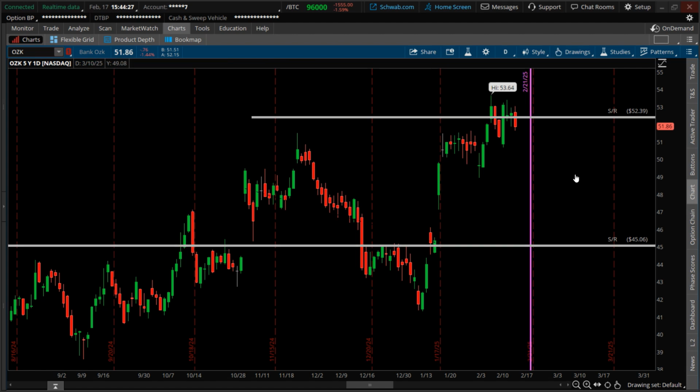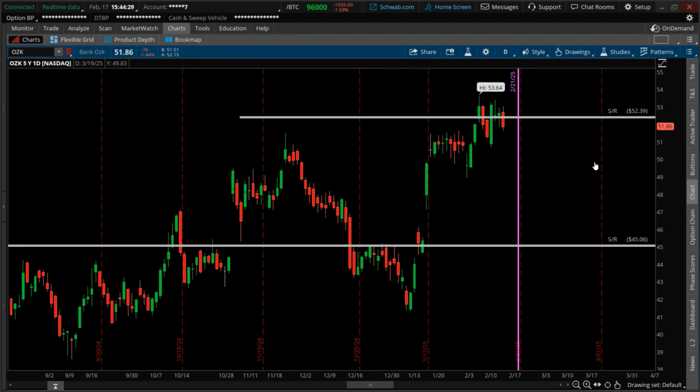So I'm speculating that one of two things is going to happen. Either another leg higher, pushing price higher after this month-long consolidation where price is literally going sideways. The other side to that is that this could actually reject price, pushing price back to the downside, coming down to retest 45.06, possibly heading into the March 21st expiration.